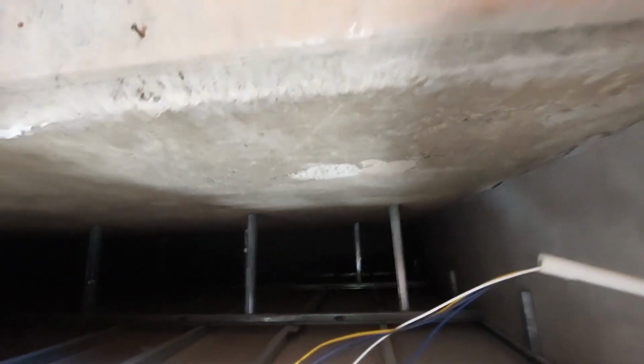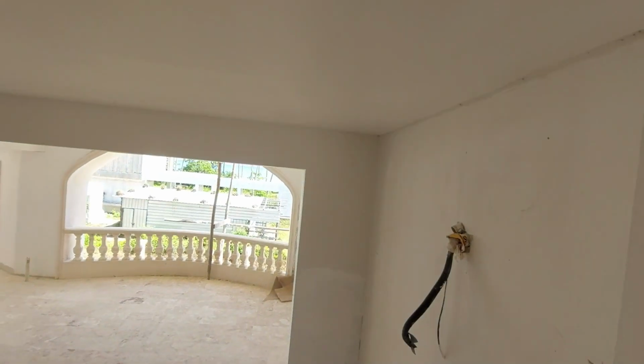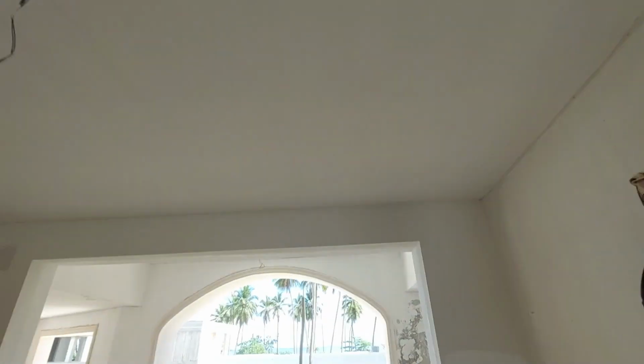Okay, let me just go down. There's all the sheetrock. So that's how high the ceilings were. So we dropped them to there, and they're still massively high. Okay. So let me just go down this ladder. Oh, there. That's it, I'm down safe and sound.